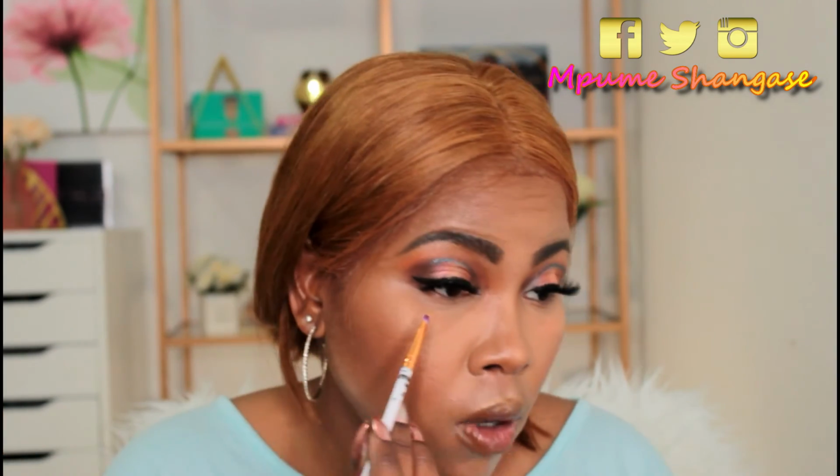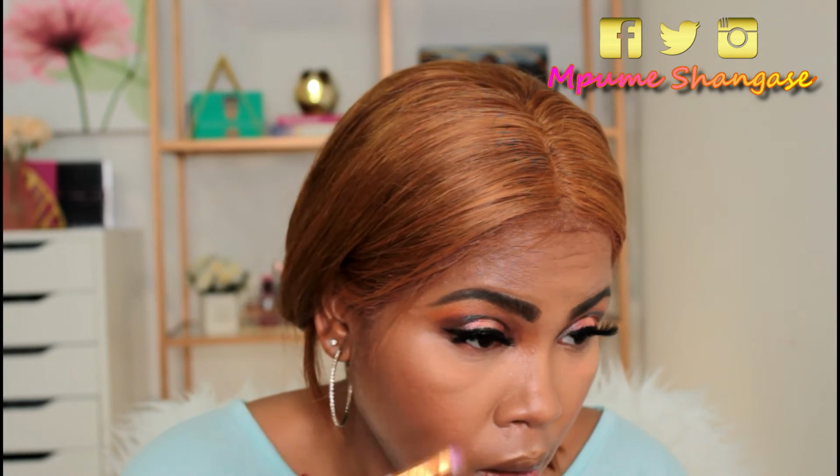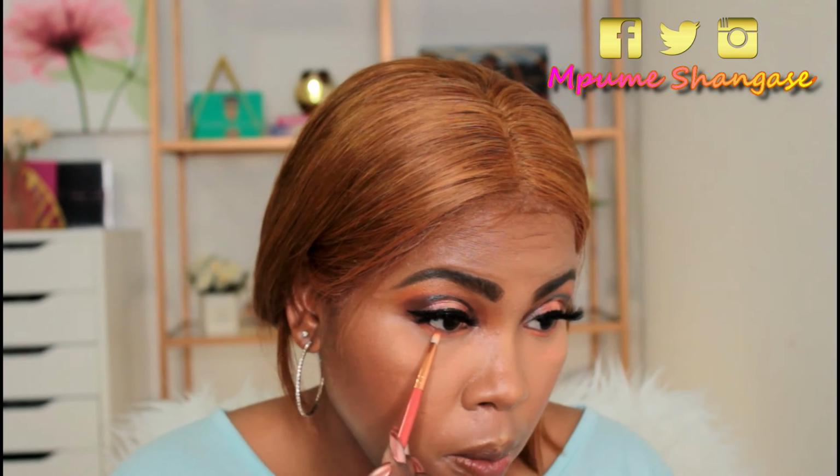We are almost done, guys. So what I've basically done is I have put on some eyeliner, some lashes, and I've put bronzer, highlighter, and blush. So now all I'm doing is going back into Roxy and just placing that on my bottom lash there. And taking a small pencil brush, I'm just going to blend that out.